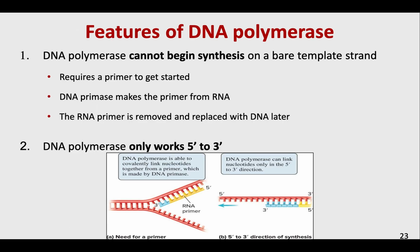So DNA polymerase plays a huge part in the actual replication, but it can't begin synthesis on a bare template. It needs a primer. We have to have a primer to get started, and generally this primer is going to be made of RNA. So we're going to have this primer here. Once the primer is attached, then DNA polymerase can attach and start synthesizing a new strand. Now this primer is eventually going to be replaced with DNA at a later point.